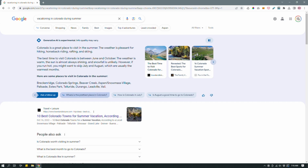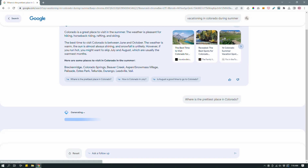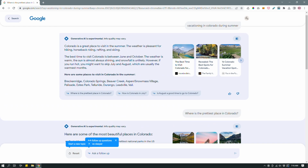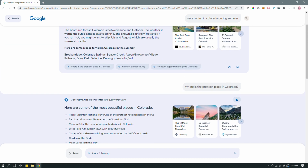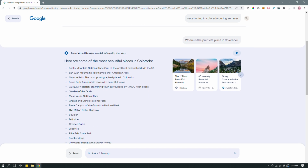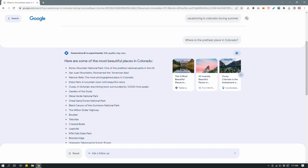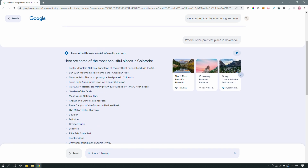So, for example, if you click on any of those, like where is the prettiest place in Colorado, then it opens up another section of the generative search results, right under the first portion. The first one is what we originally searched for, which was vacationing in Colorado during summer. And then it's where is the prettiest place in Colorado? And then it gives a list, basically. So if you just want to learn about the prettiest places in Colorado, you don't even have to click a link or anything. That's what I was worried about.